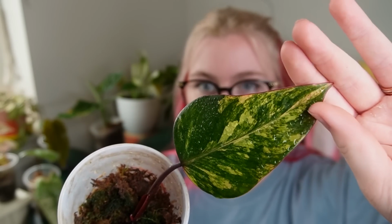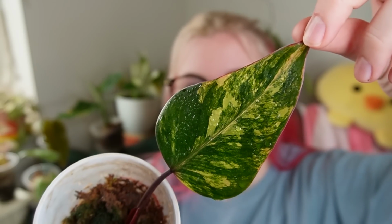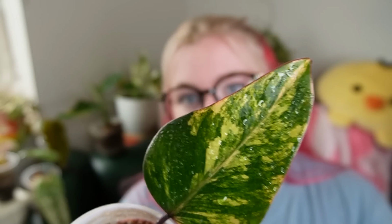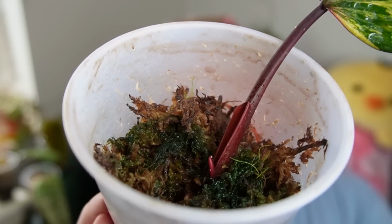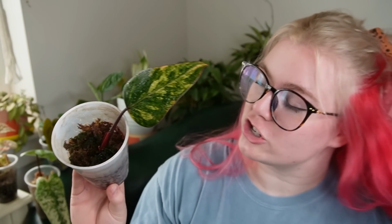I actually just separated one of the 3 shakes that I have. There were 3 of them growing in one pot. I separated them and I sold one. I don't feel bad because he's growing in, and I cannot wait to see what that little dude is gonna look like if this is where it's coming from. And this type of variegation is different than the one that I have on mine. The one that I have on mine is a little bit more creamy. So I'm just really excited that we're doing this. Very cute. Philodendron strawberry shake.